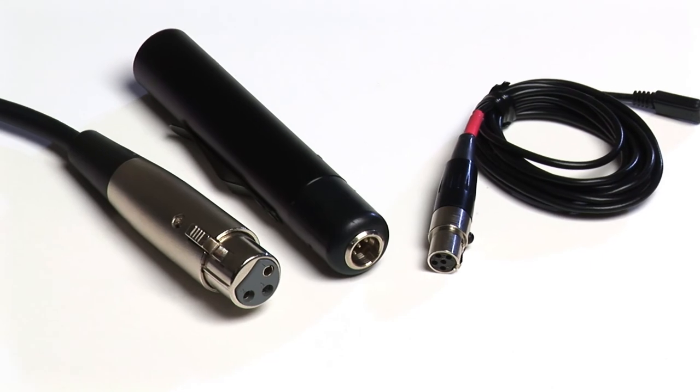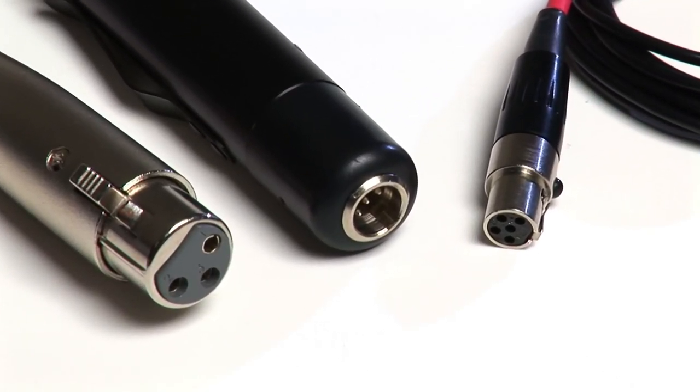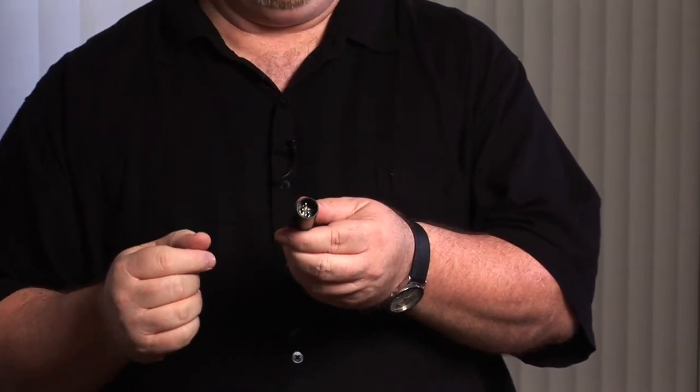Once again, when you can hardwire, you should always hardwire. You're taking the whole wireless RF issue out of the equation if you can hardwire a microphone. So this is always going to be the best configuration. If you purchase it like this, then in the situation where you need to use a wireless, you simply disconnect and plug it back into the transmitter.